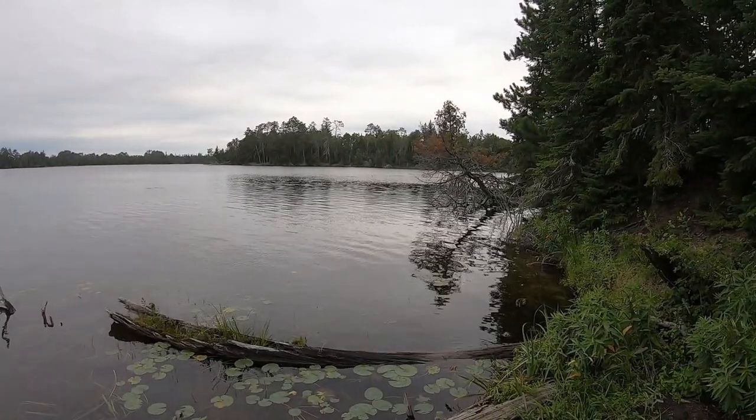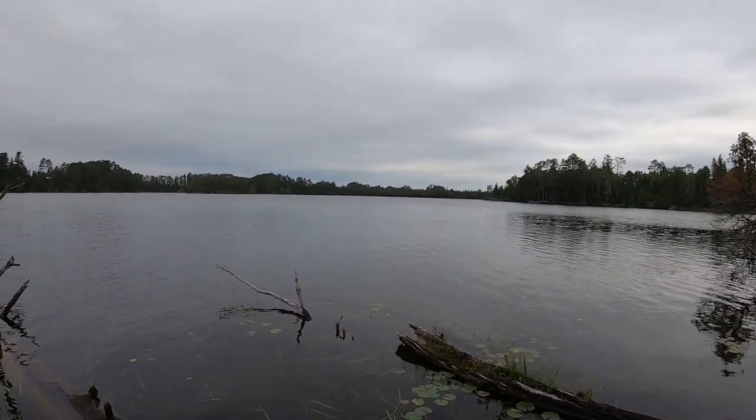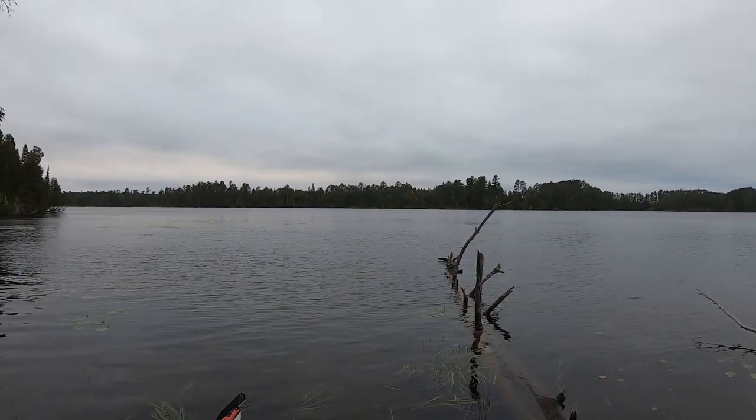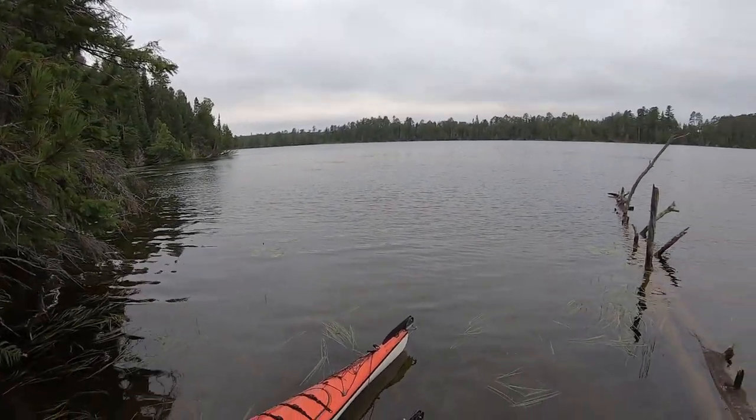But yeah, it's just quiet. Someone's mowing, it sounds like, off in the distance. Aside from that, it's just a nice, quiet lake. Clear water.